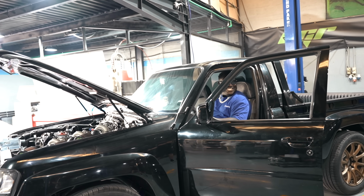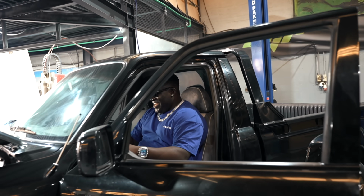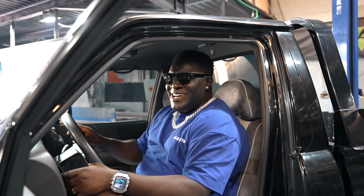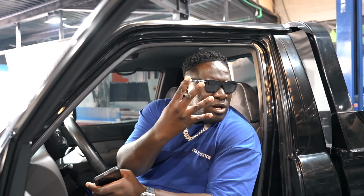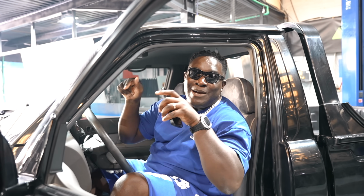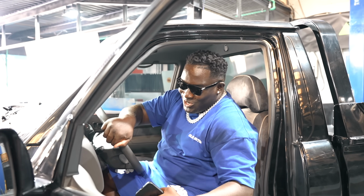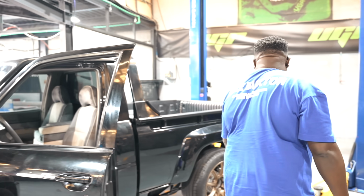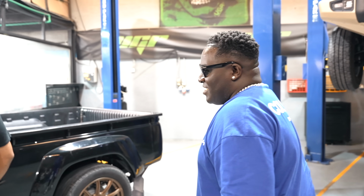Yo, this is next level. Five turbos. I don't think I've been in... Actually, it's a Bugatti. How many turbos does a Bugatti have? Yeah. Four. Yeah. This is the first car I've been in with five turbos. I thought the Bugatti would be crazy, but the Nissan Patrol has overtaken the Bugatti. This is crazy. Absolutely insane. This is nuts. Now listen, let's have a look outside.